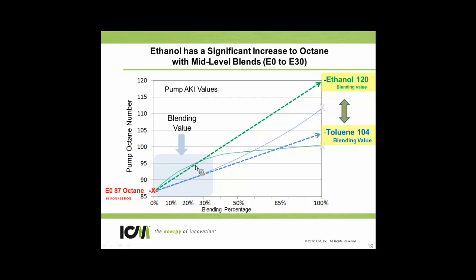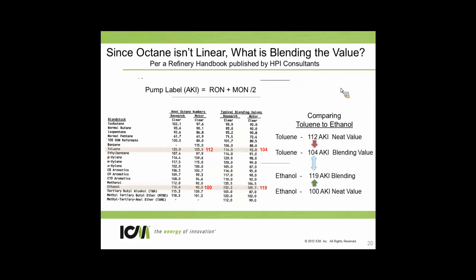So we're trying to understand what is the blending value. What does it do in that first 30%? And then if you just draw that out, we actually flip-flop the values here, where toluene's blending value is 104, and ethanol is running about 120 AKI. For every gallon you're making, you're increasing the octane of 3 or 4 gallons of E25 or E30. That is the octane value that the refineries have already been enjoying for E10. But again, the values here are substantially different, and there's nothing in the gasoline pool that can do this.